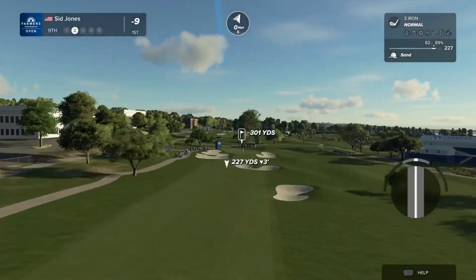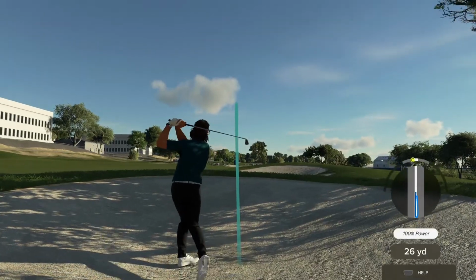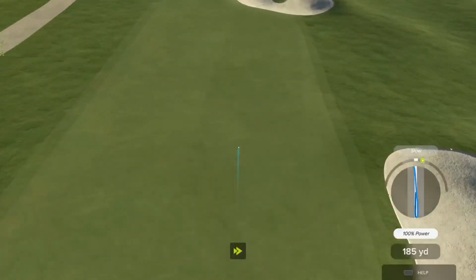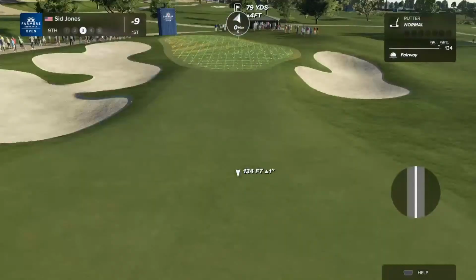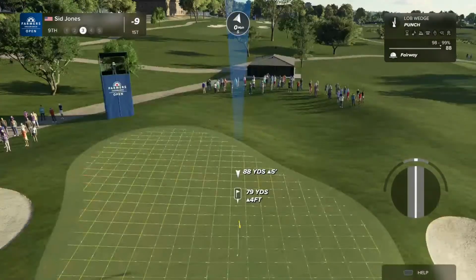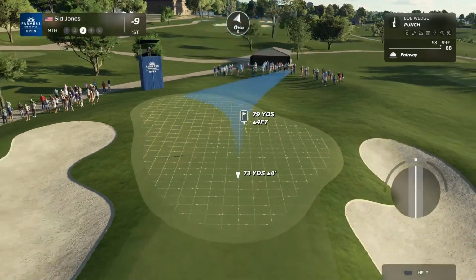It can get challenging when they put the pin on the top left tier. That's when you can put a little too much spin on it and have it come chasing down to the front part of the green. That's no good. And here we are with the third shot. He's got a two-stroke buffer.